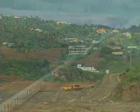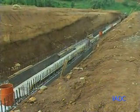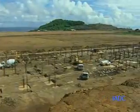where work continues apace on the next drainage system within the site. Remember, we have three, and also where the terminal building is progressing quite smoothly. So stay with us, don't you move.